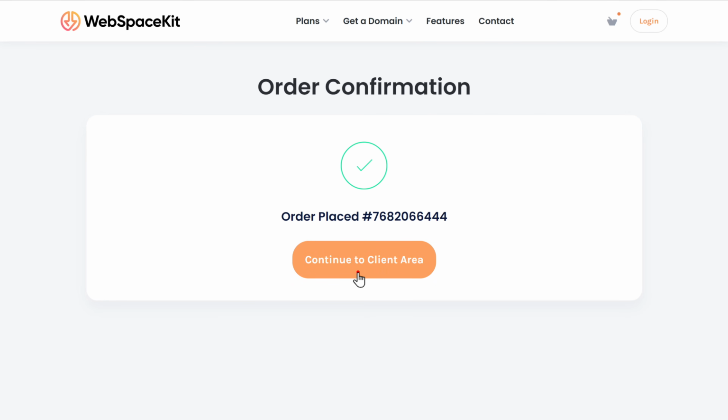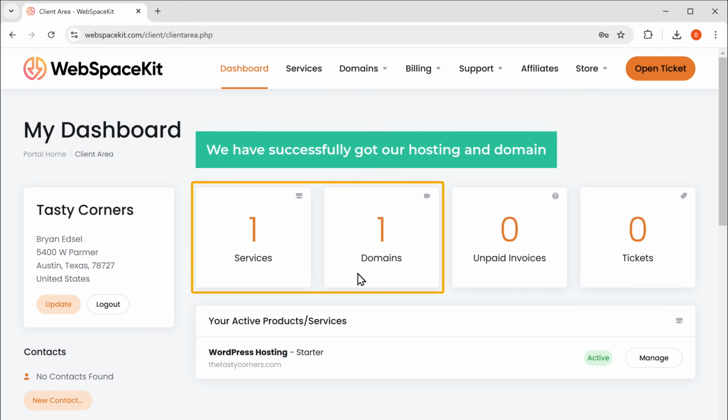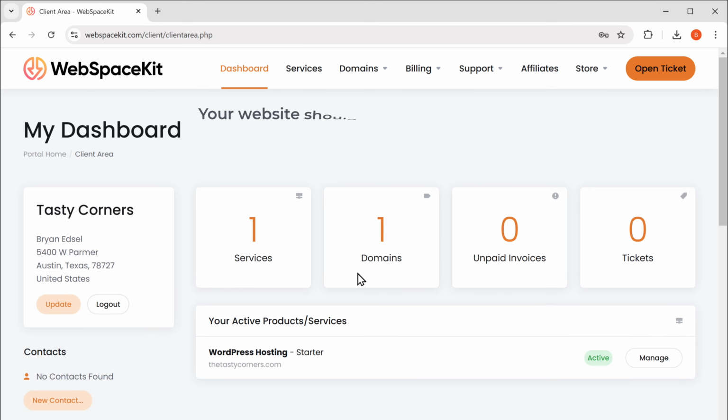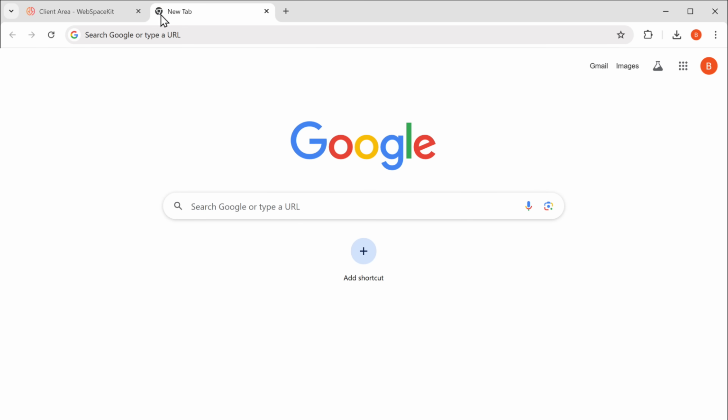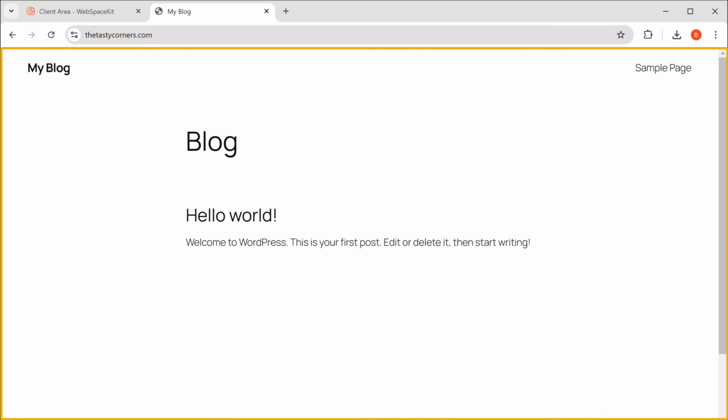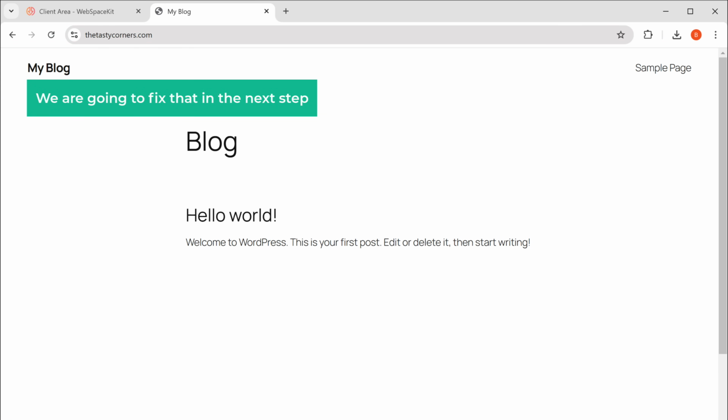Now if we click here, you can see we have successfully got a hosting and domain. And once you got the hosting and domain, your website should be live on the internet. To check that, let's open a new tab. Now if we enter our domain name, you can see we've got a brand new website on the name that we selected. Right now it looks blank, but we are going to fix that in the next step.